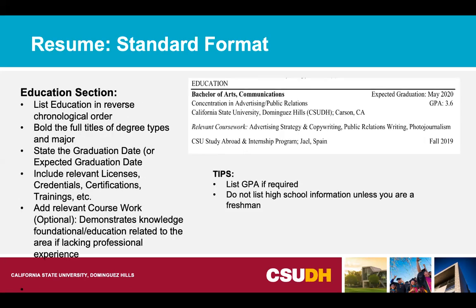For your education section, list education in reverse chronological order. Bold the full titles of degree types and major. State the graduation date or expected graduation date. Include relevant licenses, credentials, certifications, trainings, etc. Add relevant coursework. This demonstrates knowledge, foundational or educational, related to the area if lacking professional experience. Here are some tips. List GPA if required. Do not list high school information unless you are a freshman.